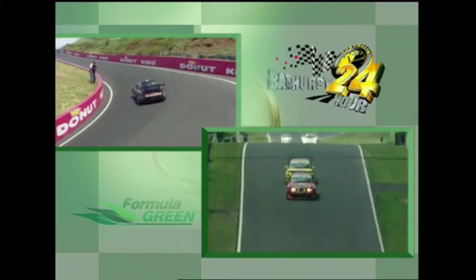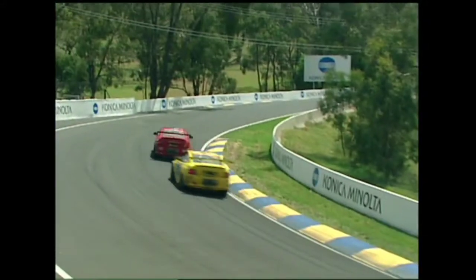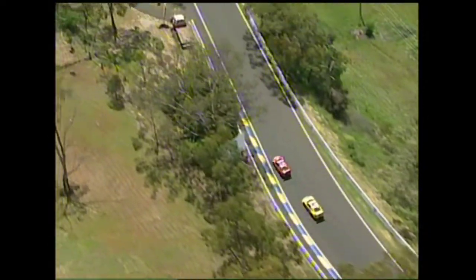Up they go. Tander has got one corner to make this stick. He's going to have a look on the inside. He's going to be able to do it. Nose to tail. That, I think, was Tander's last chance with that car in the road.